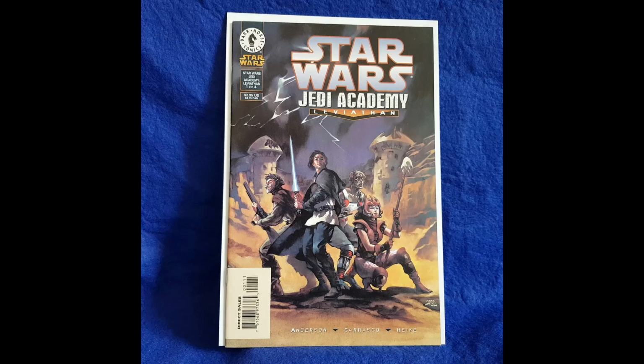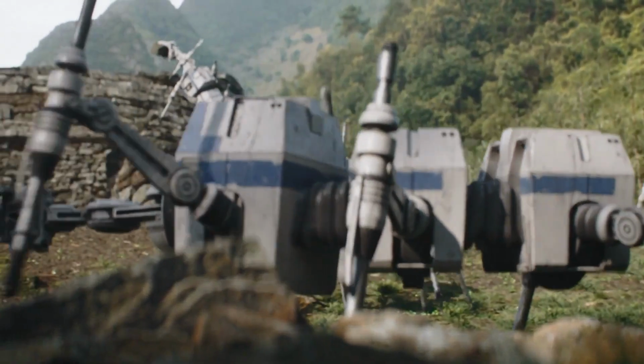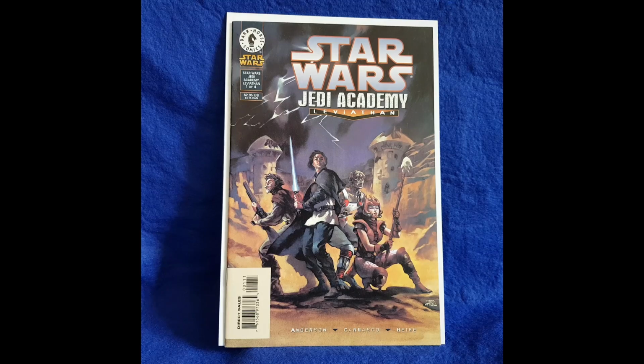Now, the next book I want to talk about is Star Wars Jedi Academy Leviathan #1 from 1998. This book is definitely one to get now, based on episode 6, which confirmed that Luke is currently building his new Jedi Academy, and obviously Grogu is his very first student. But in this particular series, he has been training a whole bunch of new Jedi recruits, and this has the first appearance of 5 of them, and we could potentially see some of these characters appear as students. I'm actually speculating that there's going to be a spin-off series with Luke having his own show where he's training the new Jedi recruits or Padawans into the future.